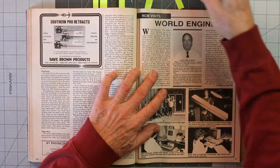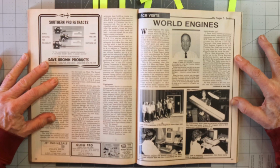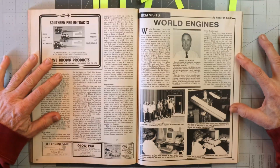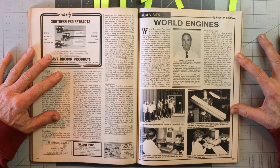I didn't read it yet, and it could be another one of those things where I read it out loud, if you choose that. It's World Engines. It's an RCM Visits World Engines. It says, World Engines, the name alone reminds one of so much when thinking of radio control equipment. For me, I think of John Maloney, the moving force for 40 years behind the company.